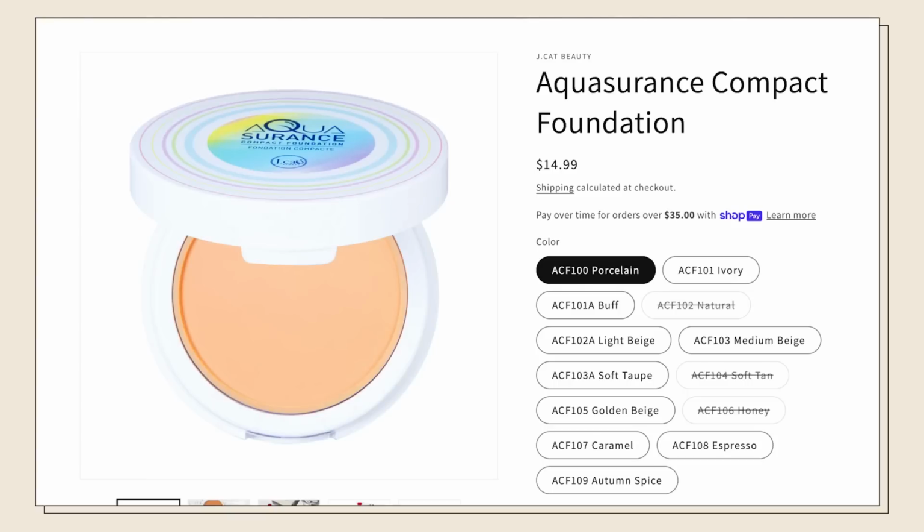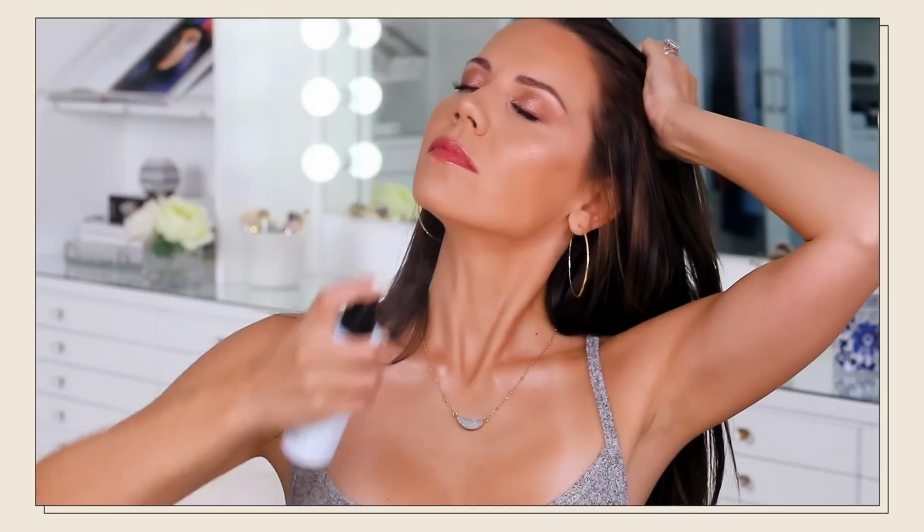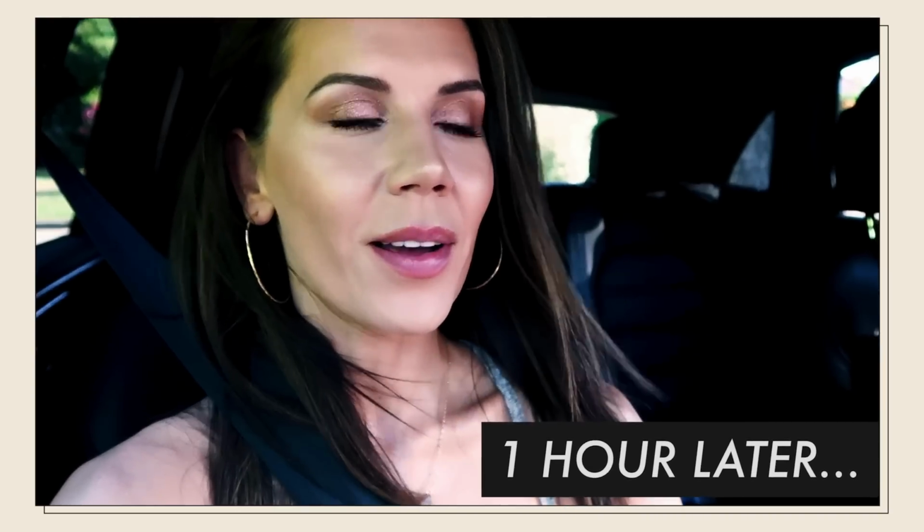I will also be reordering the Aquasurance Compact Foundation. This one I did a full day wear test on way back when, and it has been a love affair of mine for so long. If you're looking for a creamy powder that you could use to brighten, bronze, depending on the shades you select, or as foundation itself, it works in every way you want it to work. You put this on and you spray the face with any type of hydrating setting mist, and your skin looks next level hydrated and gorgeous.